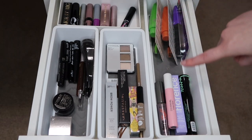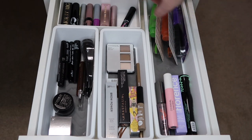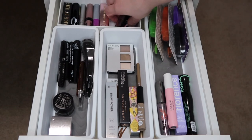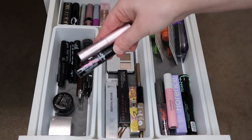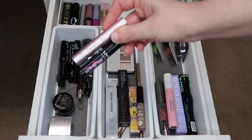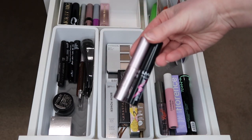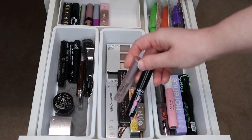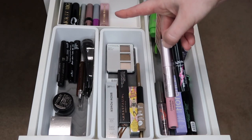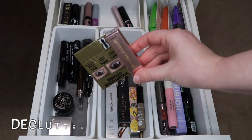So these are all of my full-size mascaras, and I'm going to be keeping all of these. And I thought I was going to be keeping all of my minis over here as well, but I'm currently using 2. I'm using this NYX Hype Mascara Mini, and I'm also using the Too Faced Better Than Sex. I'm using both of these, and I just realized that I don't love the Too Faced one that much, so I have another one back in there that I'm going to get rid of, but I'm going to keep the one I'm currently using and just use it up. This is the one I will be decluttering.